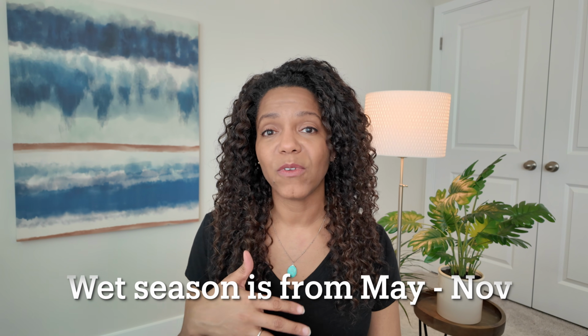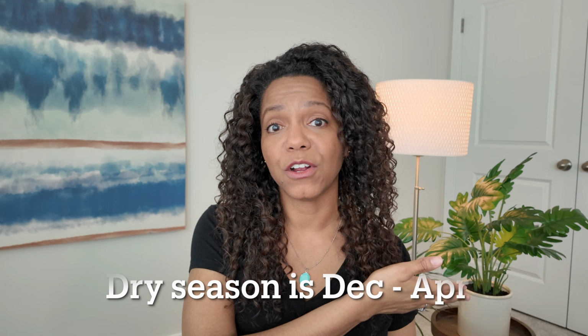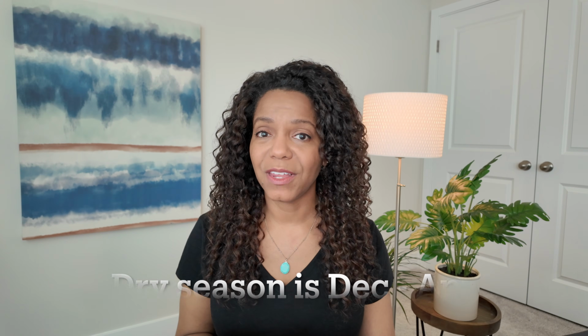So despite the fact that it is eternal spring, they do have a rainy season in Boquete as well as a drier season in Boquete. And I'm told that when in the rainy season, it typically rains in the afternoon, like between 1 and 3 o'clock. So during that time, people tend to get their activities done earlier on in the day, and then they're all wrapped up before the rain comes down in the afternoon.